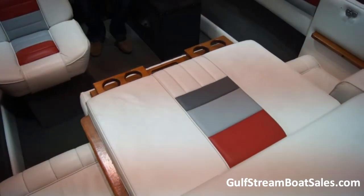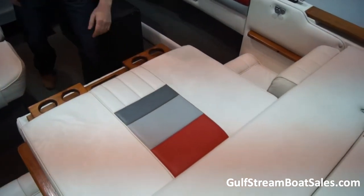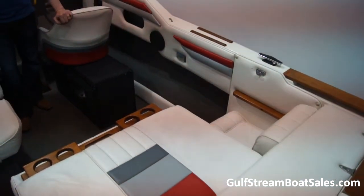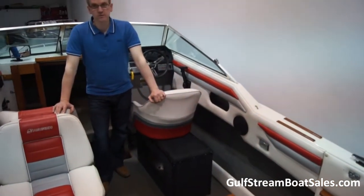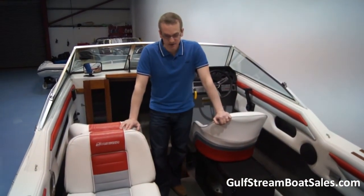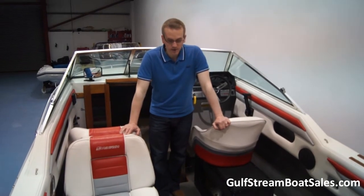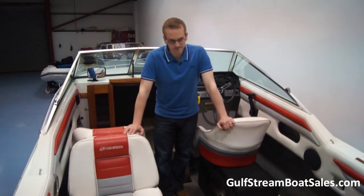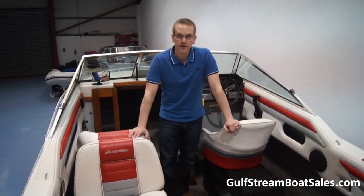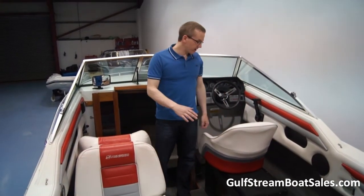There's a little bit of ingrained dirt on that engine box, but apart from that, the upholstery is in really good condition, as is the woodwork as well. Again, you can maybe sand it down and re-coat it with lacquer or varnish, but apart from that, there's really not much else to do in this boat. You can just go to the water and enjoy it as it is. It's got marine grade carpeting throughout.